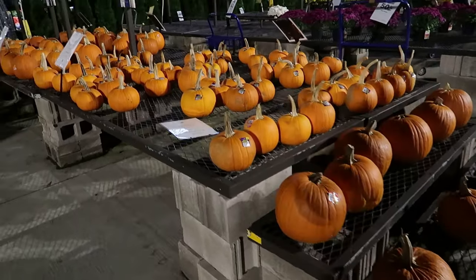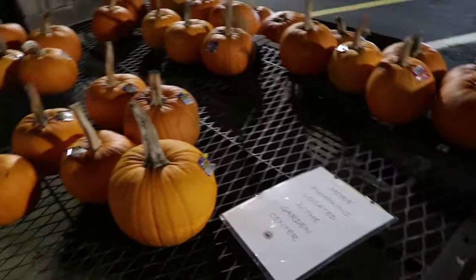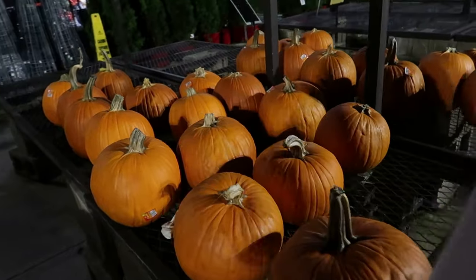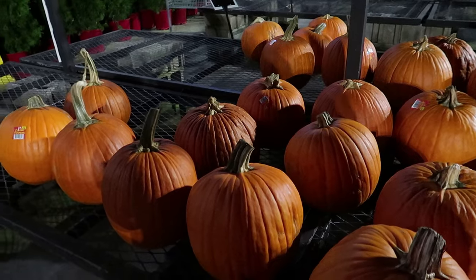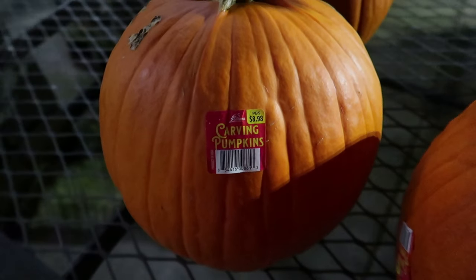Oh, it looks like we still have some pumpkins here to choose from. More pumpkins located in the garden center. So yeah, there's lots of pumpkins. I haven't carved a pumpkin in a little while. I kind of want to. I kind of miss it. Jacob brought me a pumpkin from one of the many haunts that he's gone to, but it's a little guy that I can't carve. This one says specifically that it's a carving pumpkin.